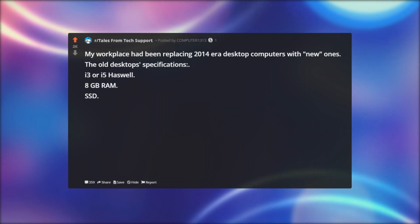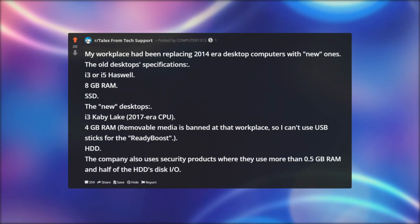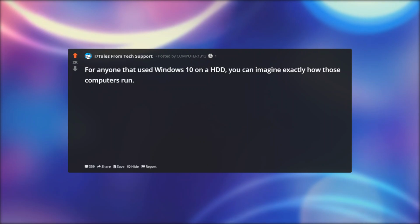The new desktops: i3 Kaby Lake, 2017 era CPU. 4 GB RAM. Removable media is banned at that workplace, so I can't use USB sticks for ReadyBoost. HDD. The company also uses security products that use more than 0.5 GB RAM and half of the HDD's disk I/O. For anyone that used Windows 10 on a HDD, you can imagine exactly how those computers run.